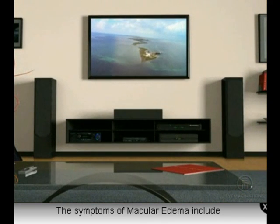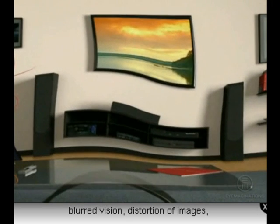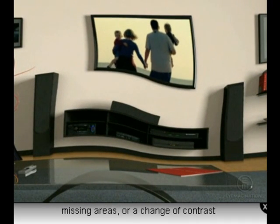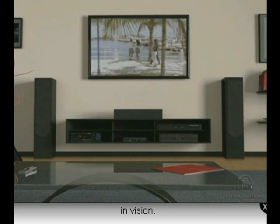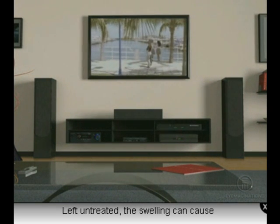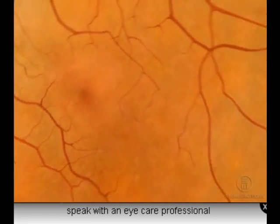The symptoms of macular edema include blurred vision, distortion of images, missing areas, or a change of contrast in vision. Left untreated, the swelling can cause these vision problems to progressively worsen. If any of these vision problems occur, speak with an eye care professional immediately.